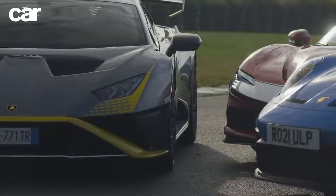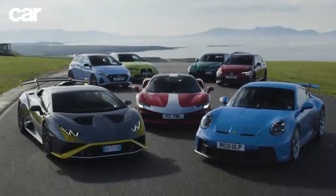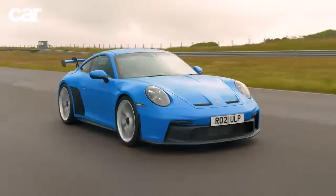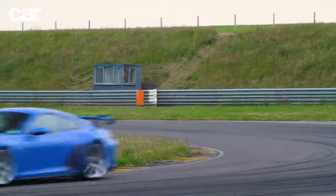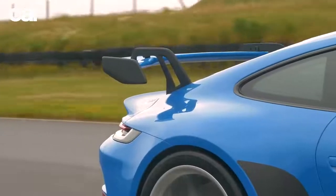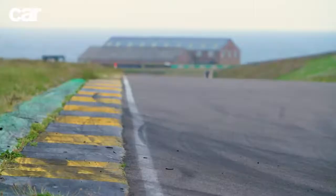But at the end of the day, we always ask the same question. If you had one last drive in one more car, money no object, which would it be? And the answer, for us, is the Porsche 911 GT3. It is one of the most spectacular road cars ever produced, and one that somehow combines the best of Porsche old and new into one utterly spellbinding machine. It is, without question, our 2021 Sports Car Giant Test champion.